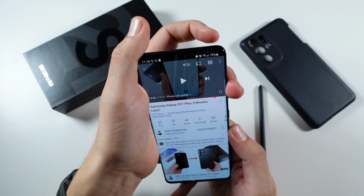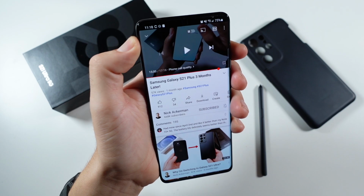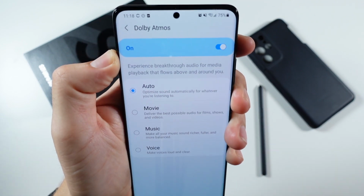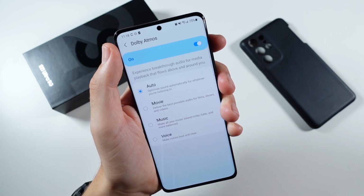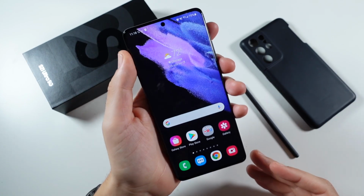All right, so let's talk about audio. 5G performance on here on board. In addition to that, having the phone call loud and clear with the addition of Dolby Atmos on board. I always have it turned on because why not? It boosts the volume. It sounds better. Auto modes, movie modes, music modes, and voice. It sounds incredible. There's nothing else to talk about there 6 months later.